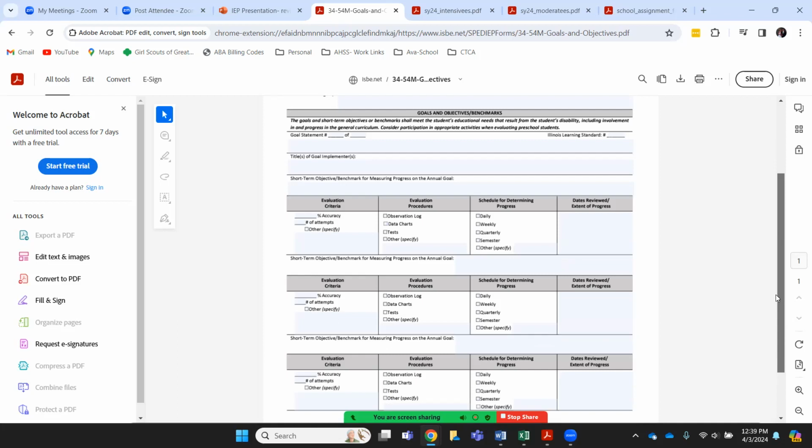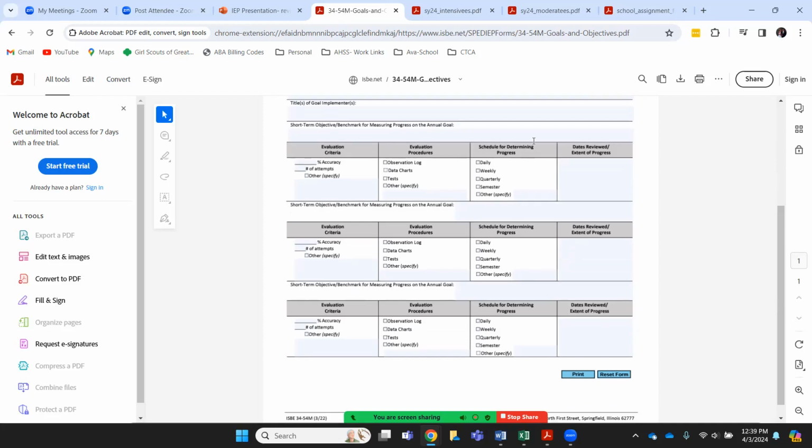So it all works together, but it also tells you, how are we determining success? Are we taking data daily? Are we taking it weekly? Are we reporting on it quarterly? How are we evaluating that? What are the dates that they're reviewed? So this would be the date that the teacher put in, like on 3/25, 2024, he is meeting this short-term goal. It also gives you an evaluation criteria.